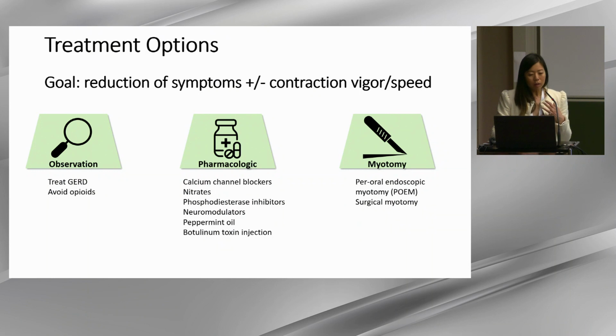But these are what we have as the treatment options currently, and I'll just say that primarily the goal of treatment is to reduce symptoms, and sometimes it is also to reduce contractile vigor and speed. But the treatment options might include observation while we treat the overlapping conditions. It could be pharmacologic, including some of the antihypertensives, antispasmodics, or neuromodulators. I've also included botulinum toxin injection here, and I'll show a quick slide on that. But more recently, the myotomy for these non-achalasia motility disorders has gained traction, so I'll show a little bit of data here.